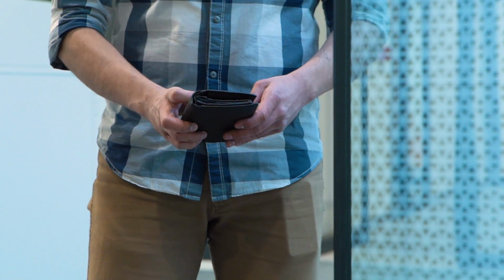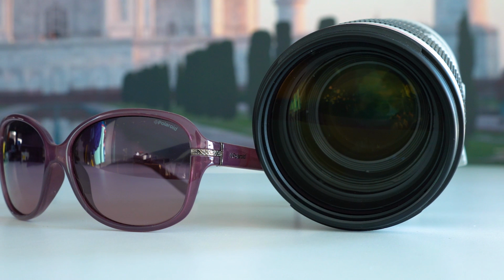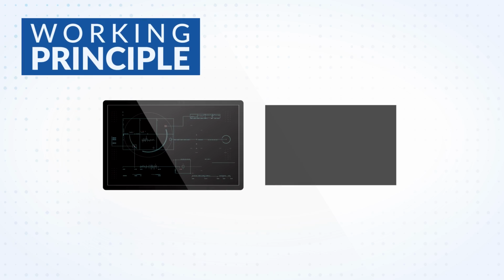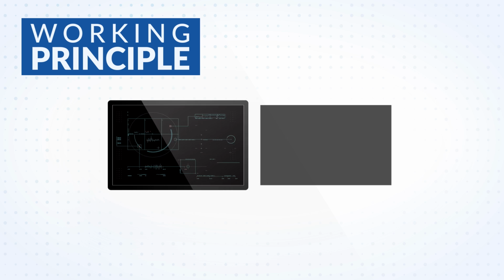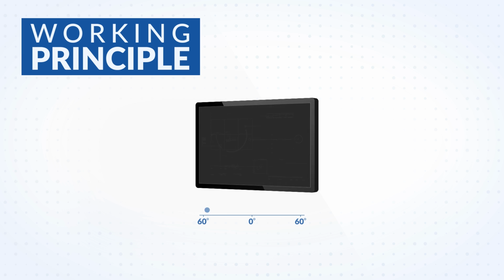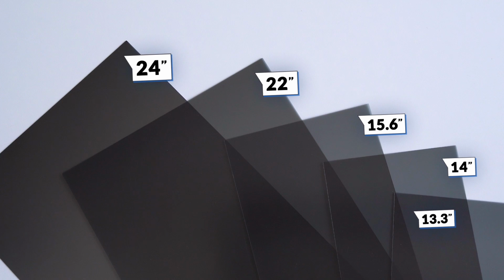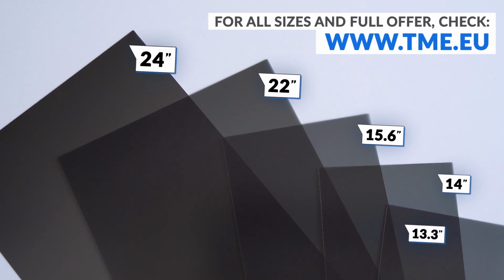Privacy filters may be found on ATMs, camera lenses, or in polarized sunglasses and more. The working principle is very simple. Using polarized plastic sheets, the filter greatly reduces the viewing angle, allowing only the person in front of the screen to see it. DME offers a broad spectrum of privacy filters to accommodate any screen size.